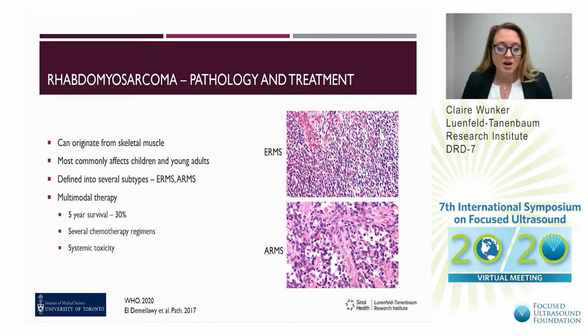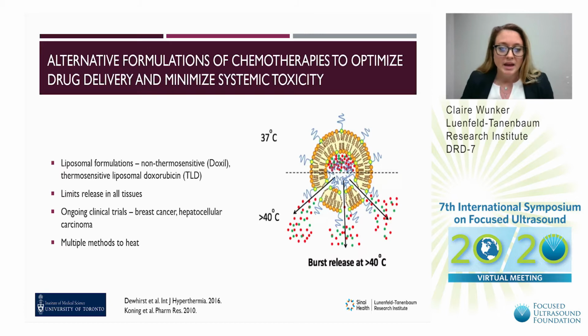There are several chemotherapy regimens that include the standard of care, which is vincristine, actinomycin D, and cyclophosphamide. And in the case of relapsed or recurrent disease, alternate chemotherapies are used, including doxorubicin. With all of these systemic chemotherapies, there are toxicities that remain even after completion of the treatment. In order to mitigate some of the systemic toxicity and optimize drug delivery, alternative forms of chemotherapy have been developed.